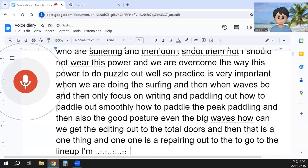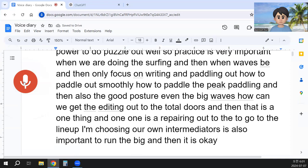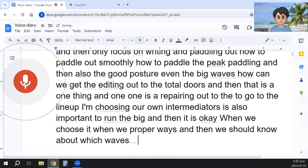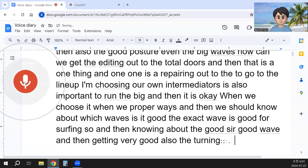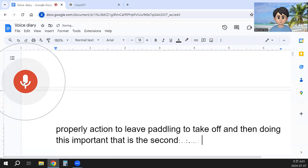And choosing our own intermediate waves is also important. When we are choosing the proper waves, we should know which waves are good. The set waves are good for surfing. So knowing about good waves and getting a wave to surf is important. Also, turning in the right direction and efficiently paddling to the takeoff is important. That is the second stage after paddling.